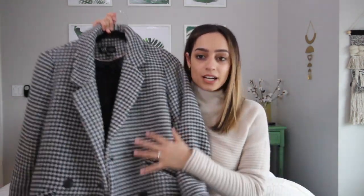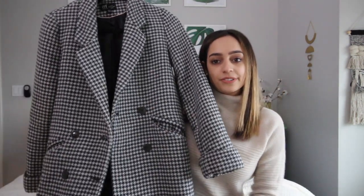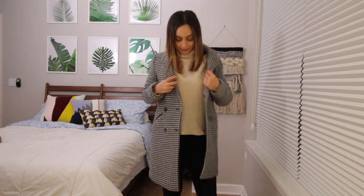I also bought this one. Now, I actually don't have a coat just like this where it's like houndstooth. This one just looks very, very professional. It looks like it would look so cute with so many different things that I already have. So yeah, I just felt like it was necessary for me to get this one.